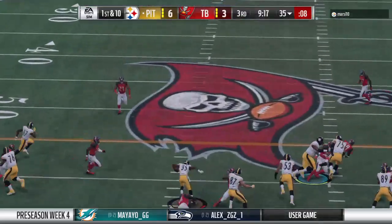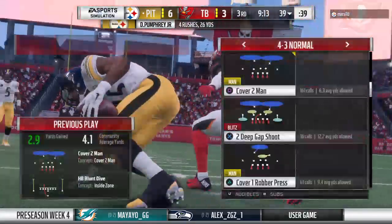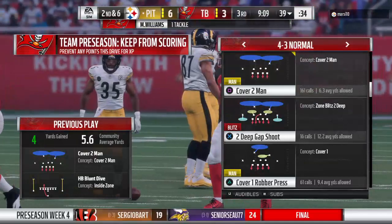Here we go! On the run, it's Pumphrey. He'll be dropped shy of the 40 despite powering through the tackle. They give him 4 yards there. It'll be 2nd and 6.